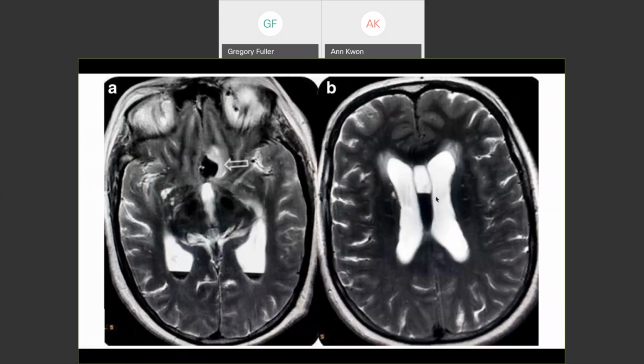And look at this. All right, how gorgeous is that? So here you can see the cavum septum pellucidum et vergae, and there is a gorgeous hematocrit level, fluid level. So absolutely, there is some relevance. We have seen cases just like this here at MD Anderson Cancer Center. I'm sure many of you have as well.